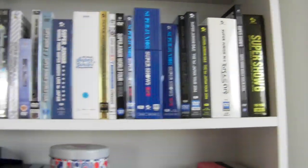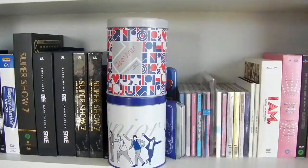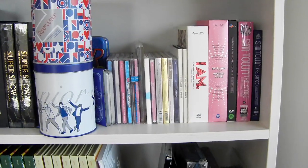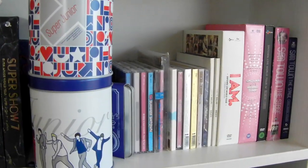Not quite complete yet, but it's not that bad now, I guess. I don't know what I'm gonna do when it fails. There are no plans like that. I never planned this shelf to be filled, which makes no sense. Obviously it's gonna get filled.